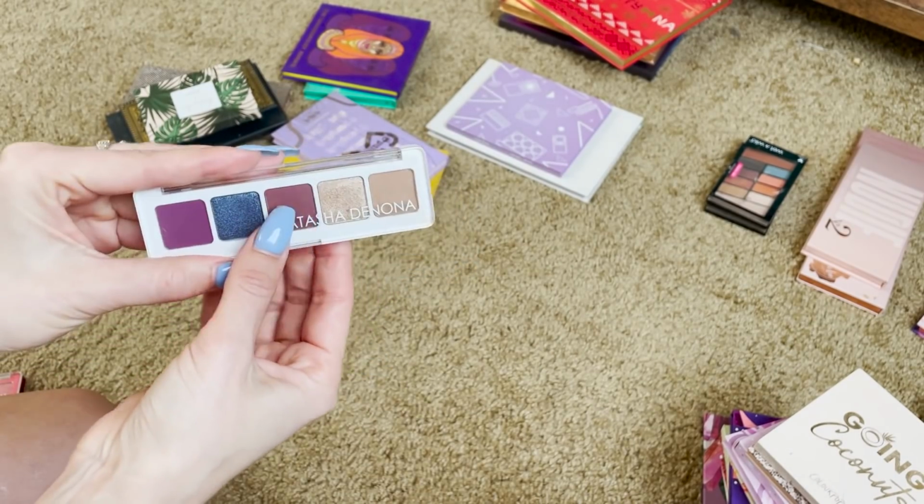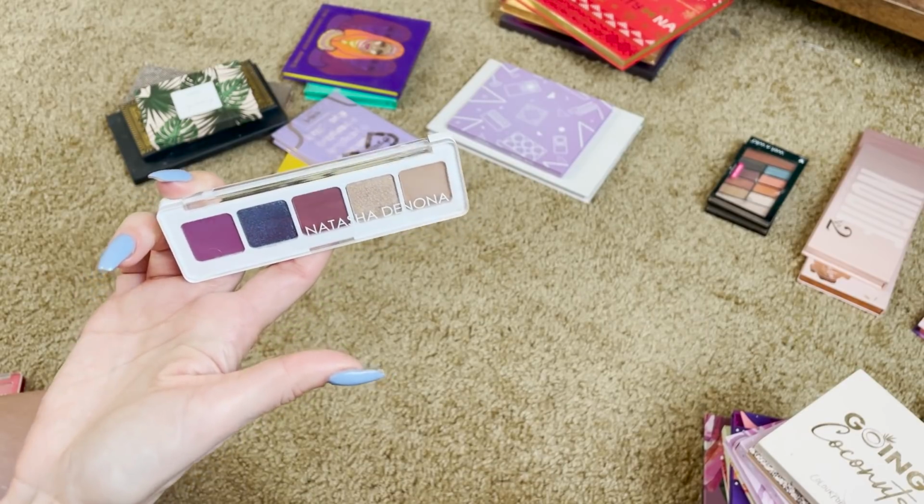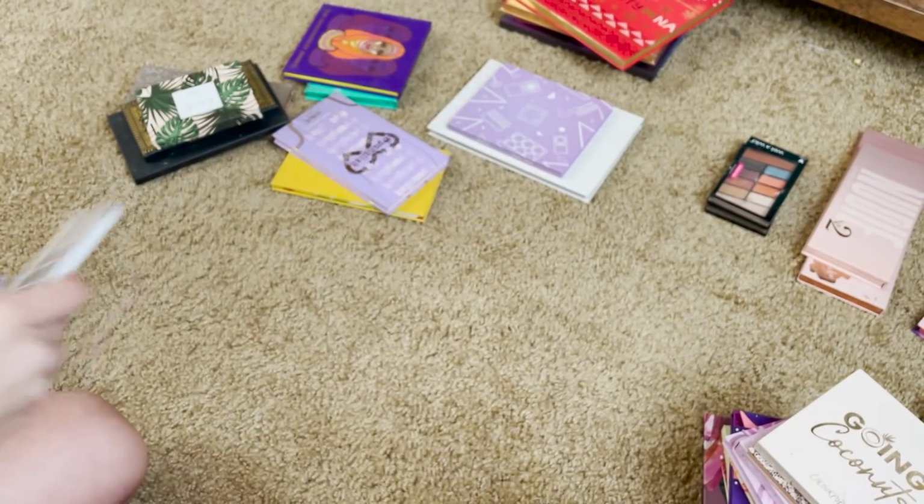And I think the quality is good. I've heard from a lot of people they don't think the quality of this one is very good, but I actually think it's great. I have no complaints, so I'm gonna keep that.